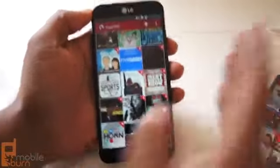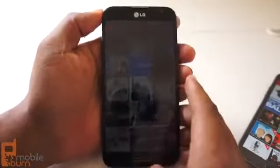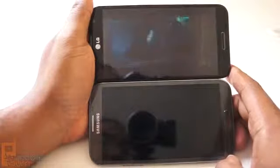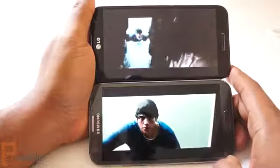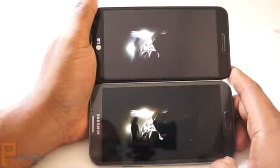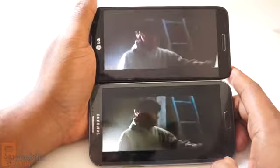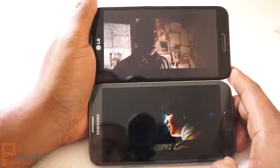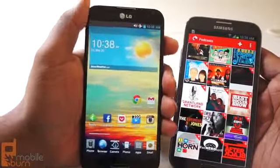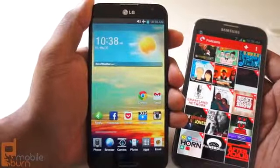Not at all. The advantage actually goes to the Optimus G Pro because this is an IPS display, so your reds won't jump out at you as much, but it'll still be a very nice display with very good colors, very good brightness, and the big thing, this is a 1080p display. The resolution is far going to outpace what you're going to get on a Galaxy Note 2. So in terms of just looking at the screen, the Optimus G Pro is hands down the winner. It's not even a debate.